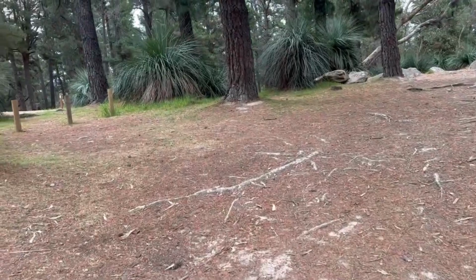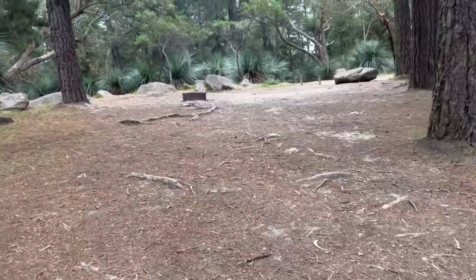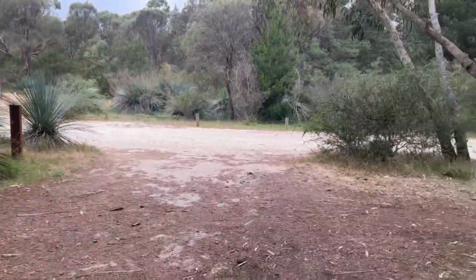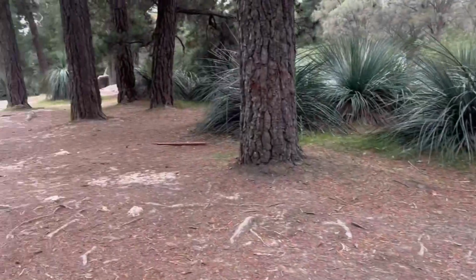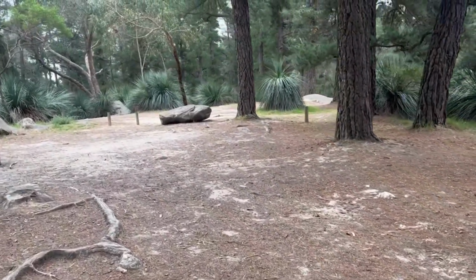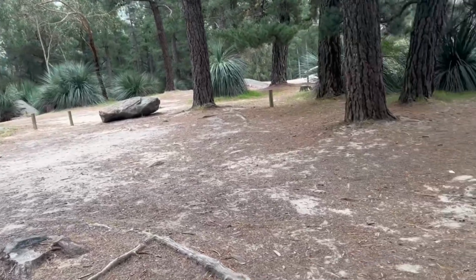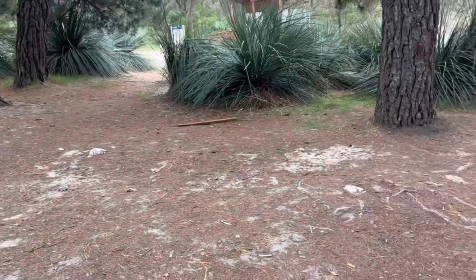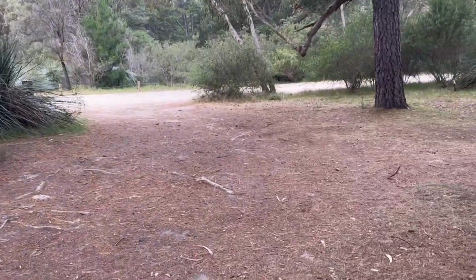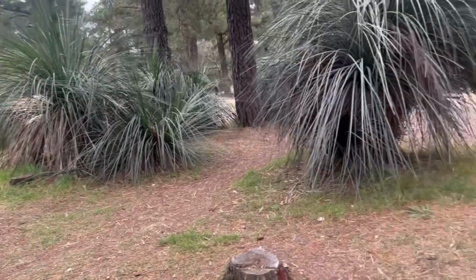Over here at site 13 now, it's quite narrow to get into off the main road. You probably wouldn't get your caravan in here, but you'd certainly be able to fit a camper trailer. Nothing extravagant though. One-way access off the main road just there, surrounded by lots of trees and beautiful shrubs.